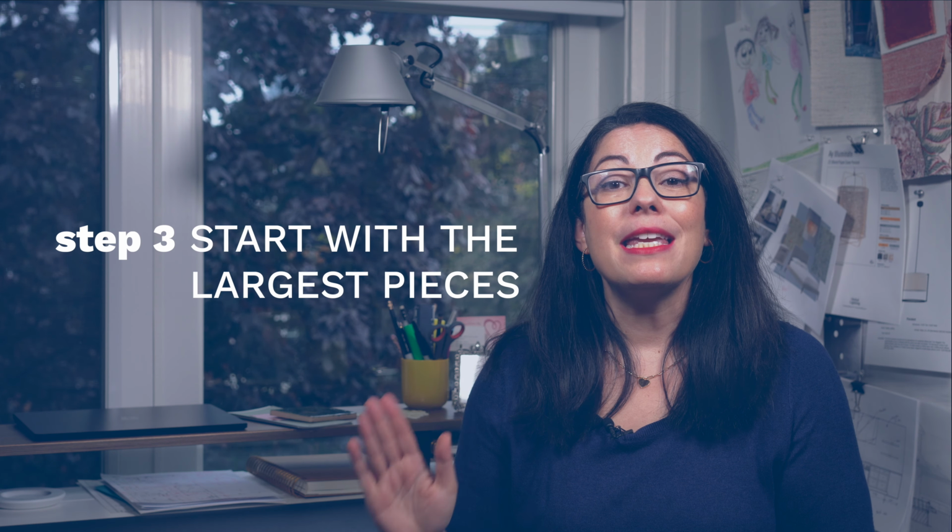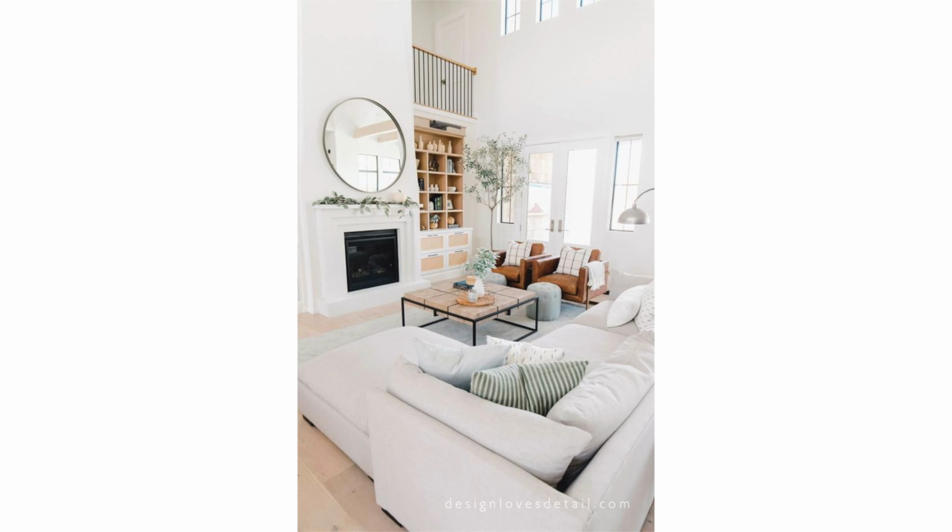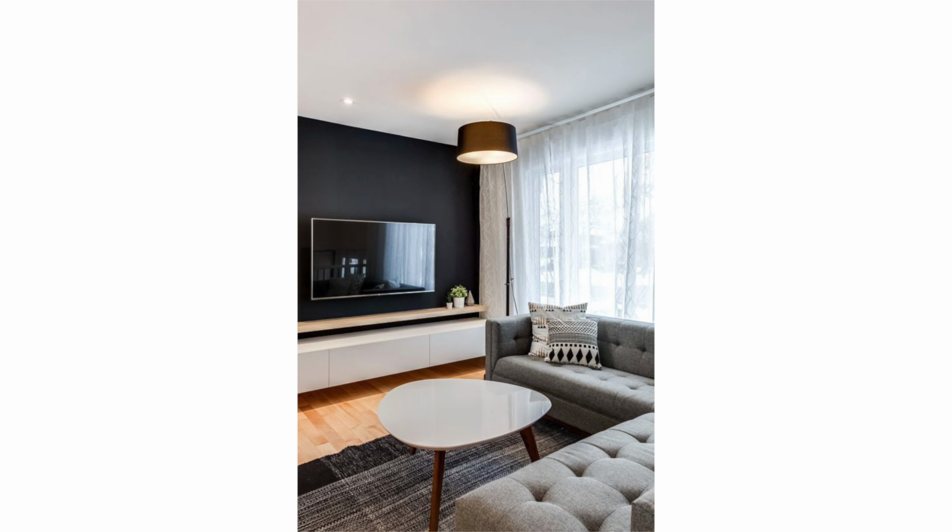Step 3 is the beginning of actually arranging your furniture, and it starts with the largest pieces in the room. So of course, that would be a sofa in your living room, a bed in your bedroom, or a desk in your home office. For living rooms, in most cases, the sofa should face the room's focal point, and then you can place all the other smaller furniture in a way that makes conversation easy, meaning seating should be no more than 8 feet apart.